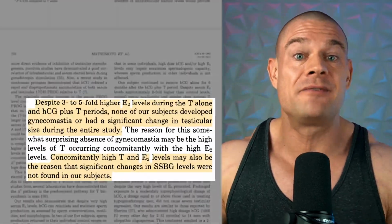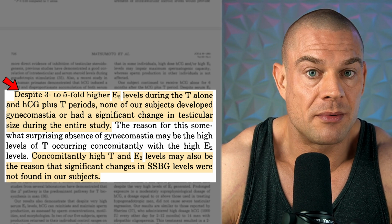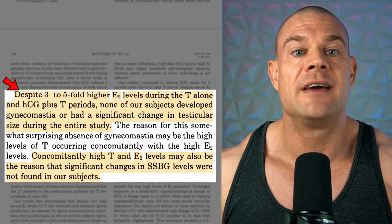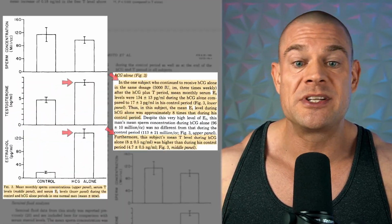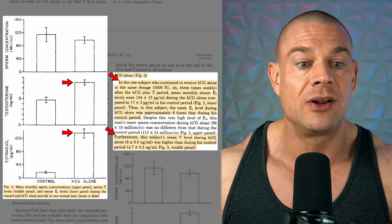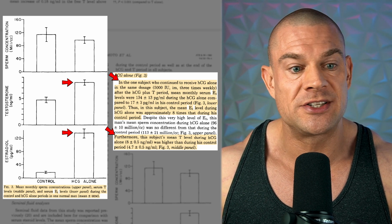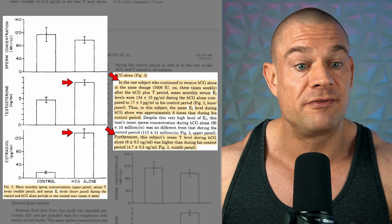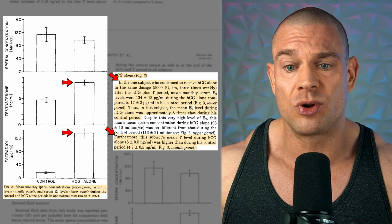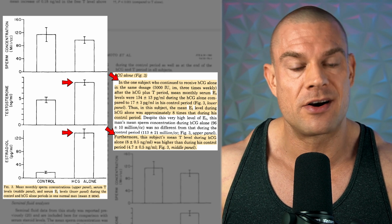And surprisingly, none of these 5 subjects developed gynecomastia, but maybe that's because sex hormone binding globulin levels increased quite significantly during HCG treatment as well. Even after stopping testosterone enanthate, the men who continued with HCG treatment, serum estradiol still remained at superphysiological levels throughout the entire 6 months, with an average reading of 134 picograms per milliliter, which is almost 8 times higher than his control period, where serum estradiol was only 17 picograms per milliliter.